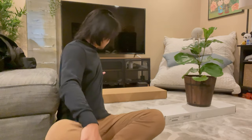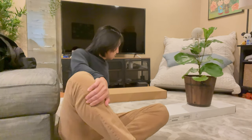And then a shelf for this fiddle leaf fig that's gonna go up against my window here. And as I mentioned earlier, the other shelf that I've been meaning to get to go along with my other plants upstairs. So we're gonna do a time lapse and I'm gonna put together the shelf for you. So we'll see how it looks when it's done. Let's get started.